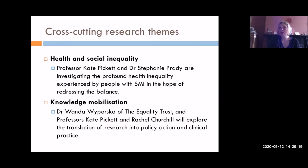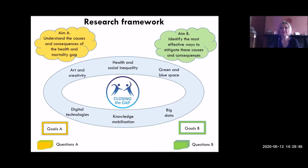So we have the four individual themes: green and blue space, big data, arts and creativity, and digital technologies. And then we have the cross-cutting themes, which are health and social inequality and knowledge mobilisation. I'll just give you a moment to read the information about those themes. So in terms of our research framework, we've got the themes, and we've got our aims, and then we've got some goals.